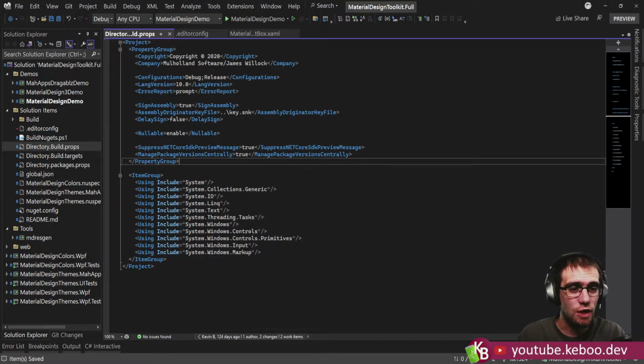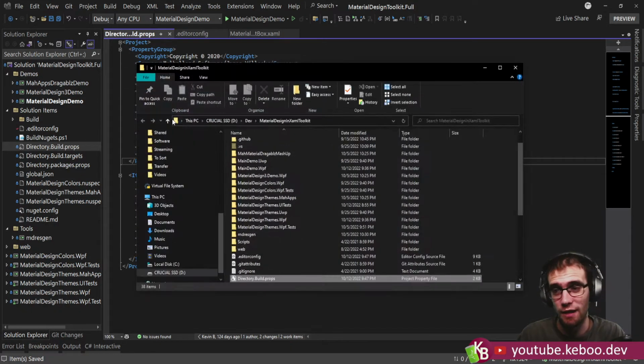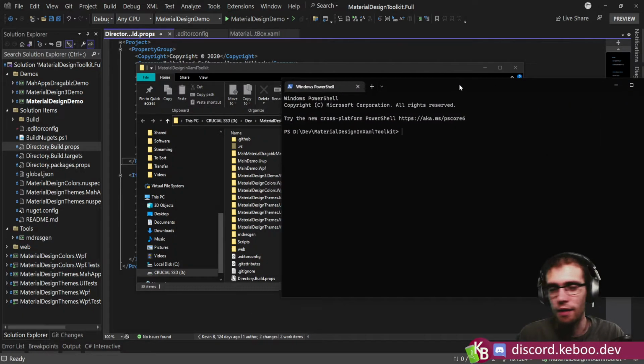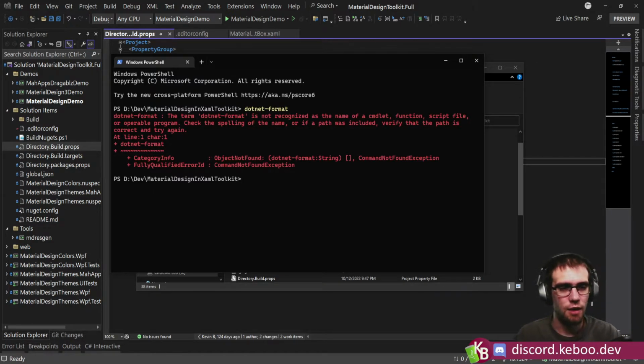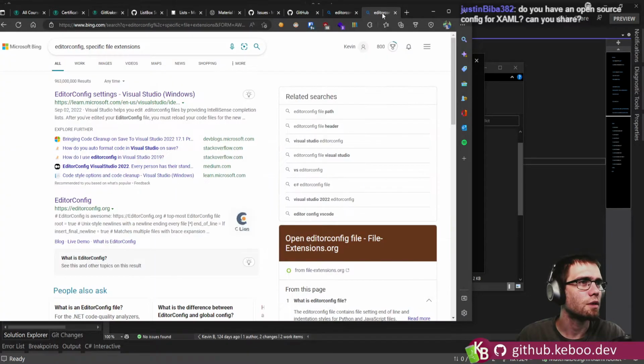Now, we can cheat though. We can cheat because I'm not going to go through all of these files and edit them myself. No. That would be way too much work. So, enter .NET Global Tools. .NET format. Let's see. I don't remember the tool.